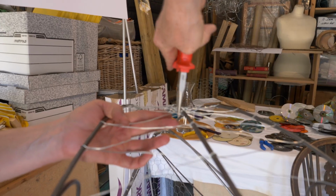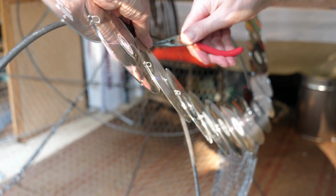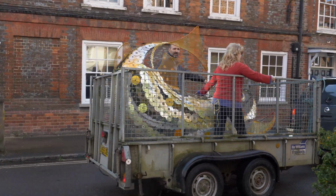So Toby Trout, we've named him such. We're hoping it'll attract attention outside the town hall. You won't be able to miss it as the sun glints on all these CDs, and people will stop and say, what? What's all this about? And hence we can explain more about the chalk streams.